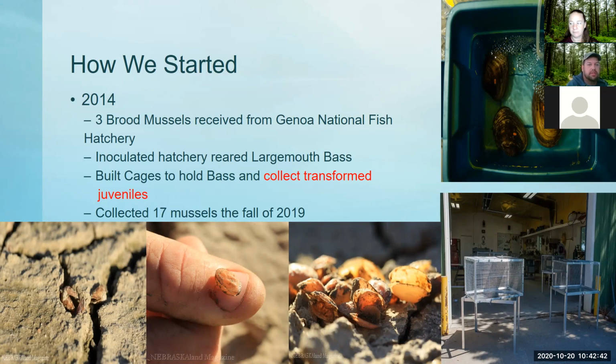We received 3 brood mussels from the Genoa National Fish Hatchery, and we inoculated some hatchery-reared largemouth bass. On the bottom right, you can see the cages that we built. We had a little misunderstanding of how those cages were supposed to operate. We thought that the newly transformed juveniles would fall off onto the bottom of the cage and sit there and grow, and then when we drained the pond, they'd be there waiting for us, which unfortunately did not happen. They, of course, fell off the cage onto the pond bottom, and we didn't happen to look till a couple days later. You can see from those pictures, they didn't look very good by the time we found them. So we only collected 17 mussels for 2014.